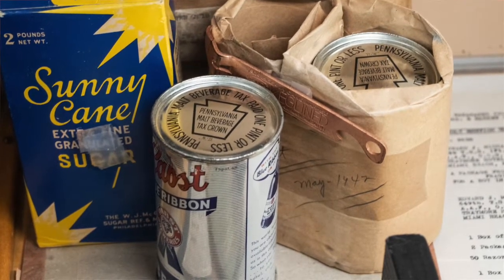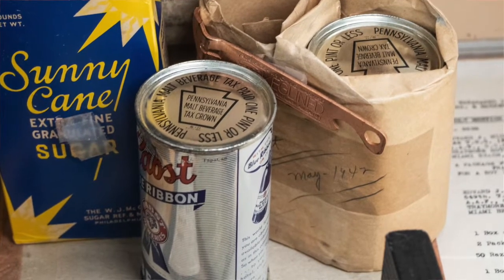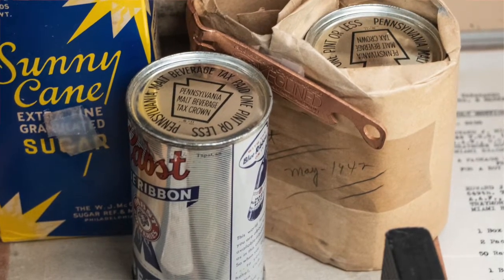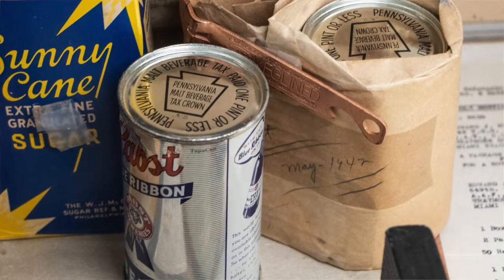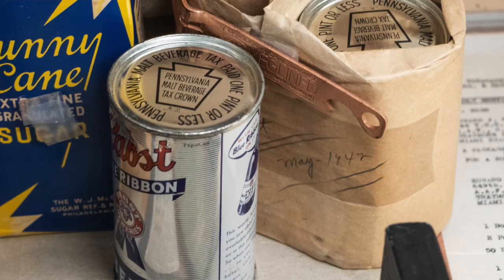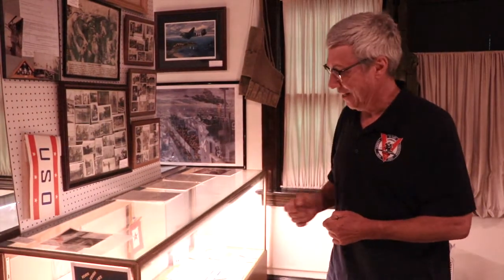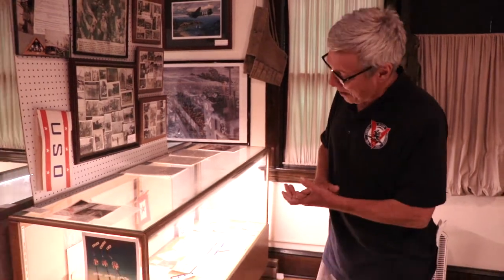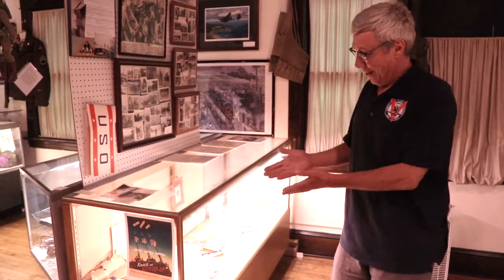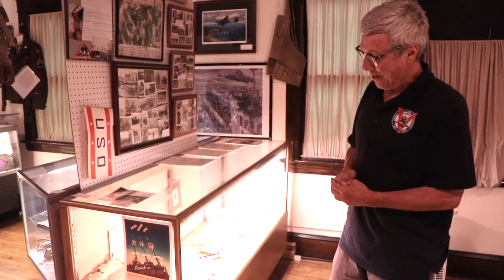Specifically, what's in this care kit was a box of sugar and two cans of Pabst Blue Ribbon beer and one all-important, probably the most important thing, a can opener for the beer, because it required the church key opener back in those days to open the cans. We get a lot of questions about whether the beer may still be good. I'm not willing to try it, but there it is. It's definitely coming up on 70 to 80 year old cans of beer.